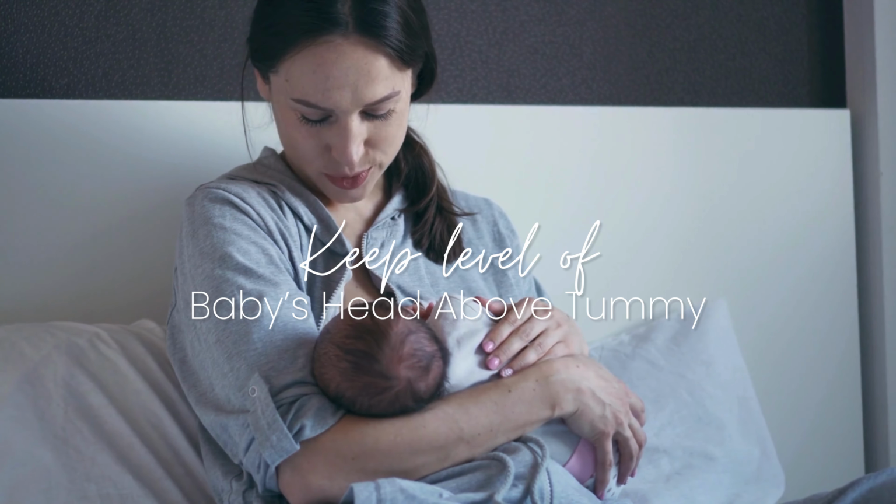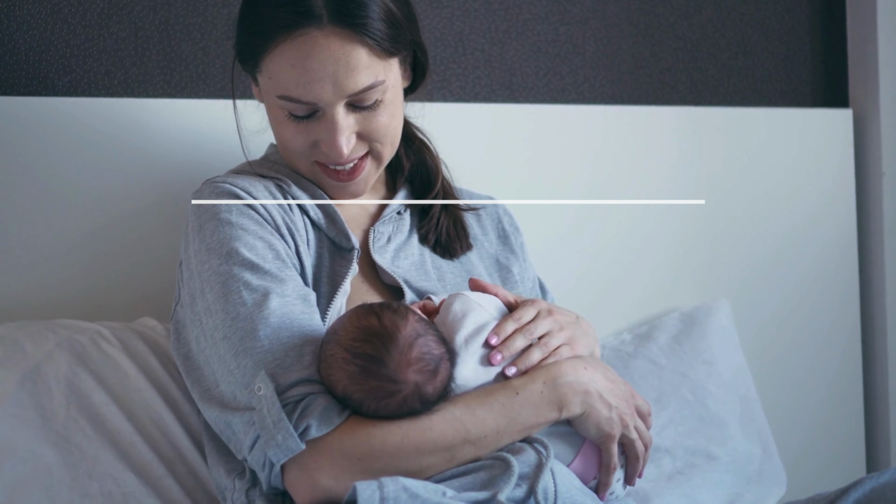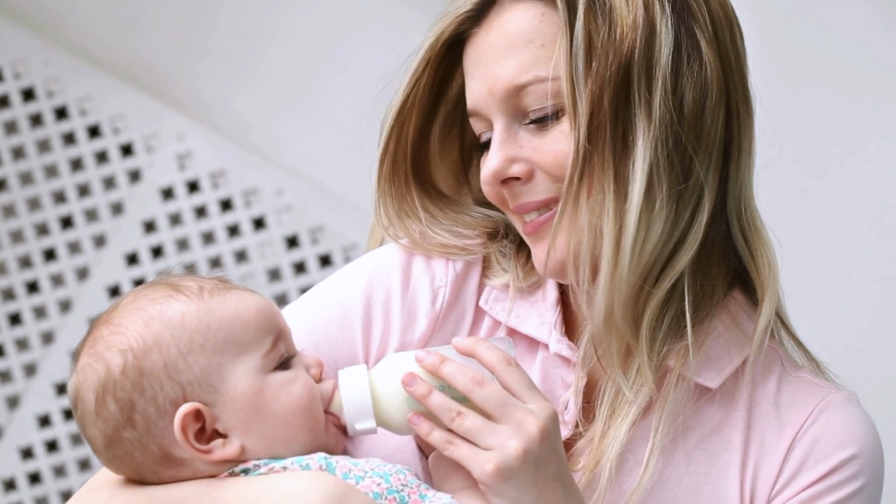When you're breastfeeding or bottle feeding your baby, I recommend that you always make sure that your baby's head is above the level of his or her tummy. I'm going to show you. When you're breastfeeding your baby, make sure, like I said, that the head is above the tummy. That way, the food doesn't go back and the air is able to come out. Whatever air is going in is able to come out. And when you're bottle feeding your baby, make sure your baby is at a 45-degree angle, preferably.